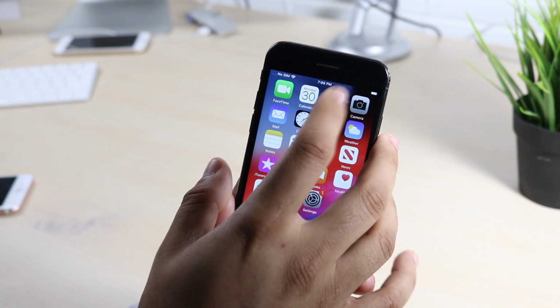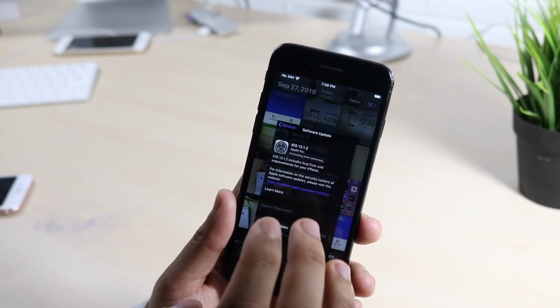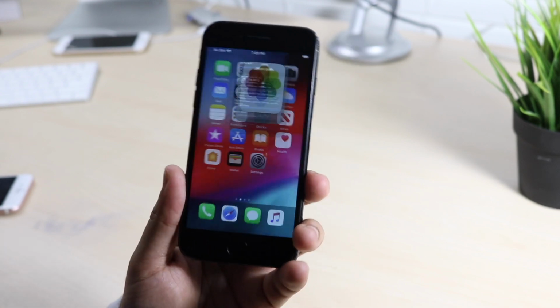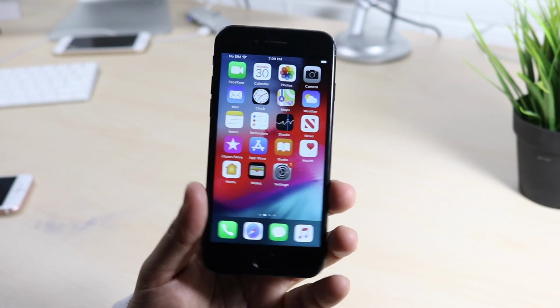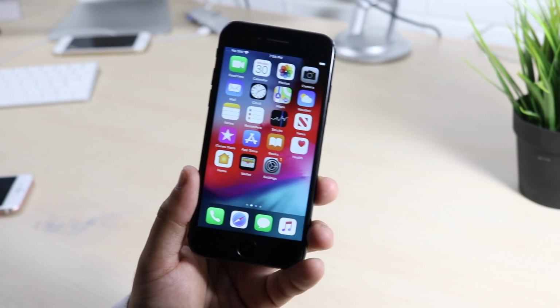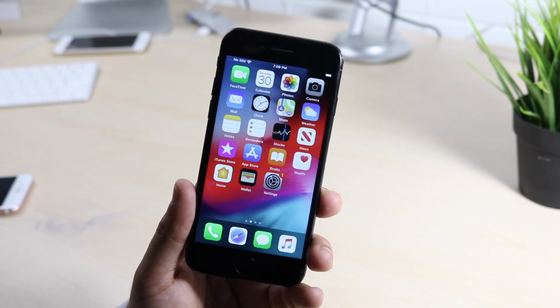Now in this update, it wasn't too big. I did try to take a screenshot of the update, but knowing me, you guys already know, I forgot to do it. I took the estimated time screenshot, but the update was only 42 megabytes coming from iOS 13.1.1, so not a big update at all coming from the previous version. If you're on iOS 13 or iOS 12, it's going to be a much bigger version, but coming from 13.1.1, very, very small.